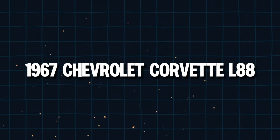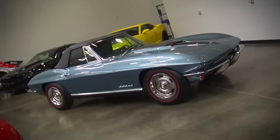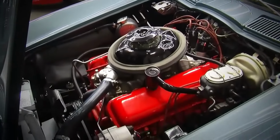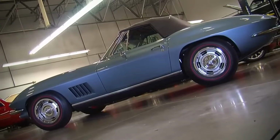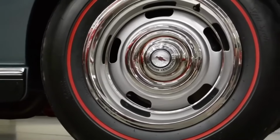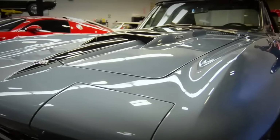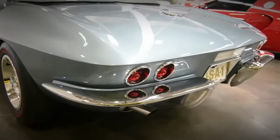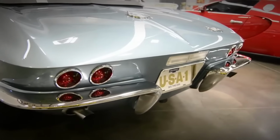Number 1. 1967 Chevrolet Corvette L88. And finally, at the number 1 spot, we have what many consider to be the ultimate American muscle car, the 1967 Chevrolet Corvette L88. Only 20 of these L88 models were ever made, and they were designed for one purpose: racing. Chevy didn't even intend for regular customers to buy this car, which is why they downplayed its horsepower rating. The L88 Corvette came with a 427 cubic inch V8 engine that officially produced 430 horsepower.